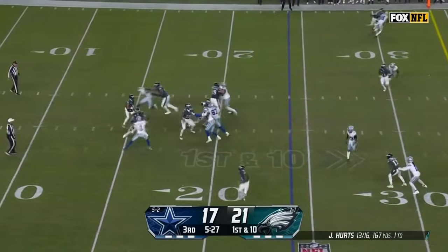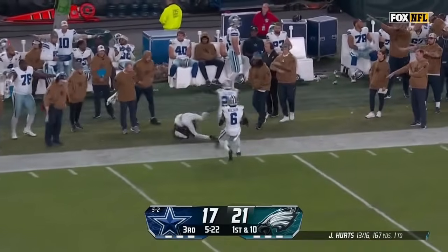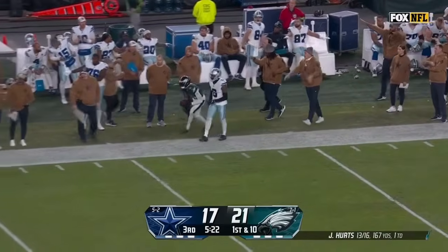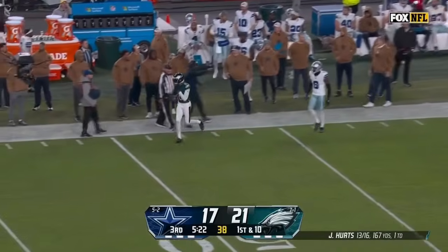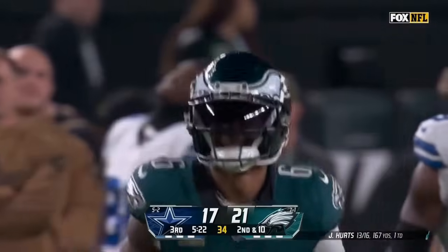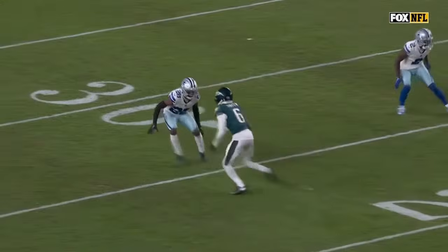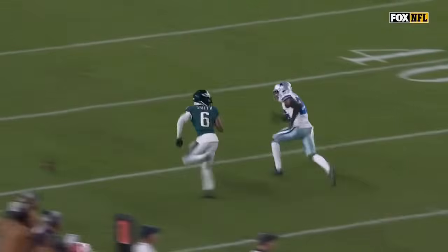Blitz here. Hurts steps away, going deep, far side. DeVonta Smith jumps up, and I don't think he's in. No, he's out. Yeah, this time a much better job by DaRon Bland staying in phase with DeVonta Smith. And watch the job he does, pushing him to the sideline. Well, the flag just got thrown right now.